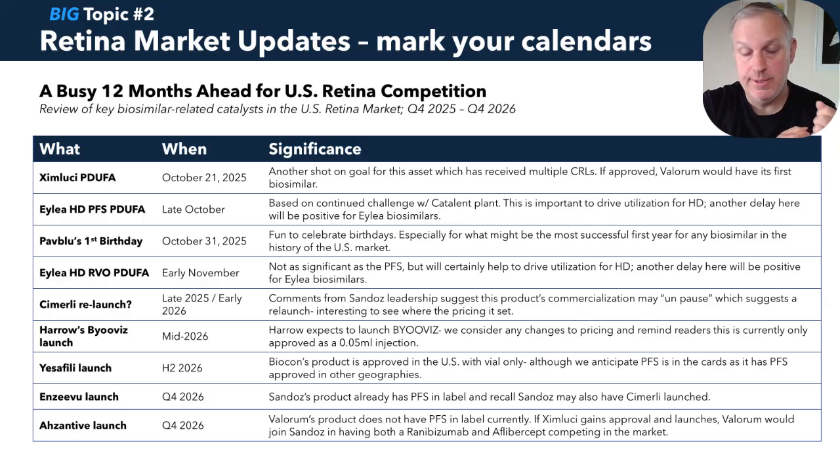What does that look like? Does it matter? And how will it matter if it does? Where then the second half of next year becomes all about this next phase or wave of aflibercept biosimilars with Biogen's product, Sandoz's product, Formycon's product, or Valorum Biologics' product competing in the marketplace and potentially others as well. So a lot going on over the course of the next 12 months. This is a space that we find fascinating and certainly something that we'll be following. And hopefully this update has been helpful.